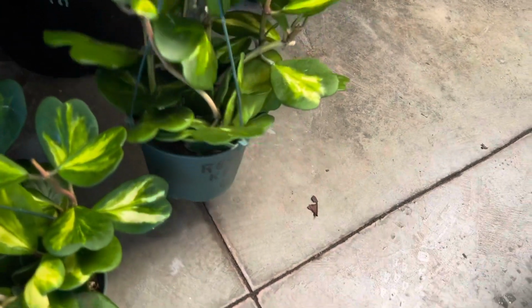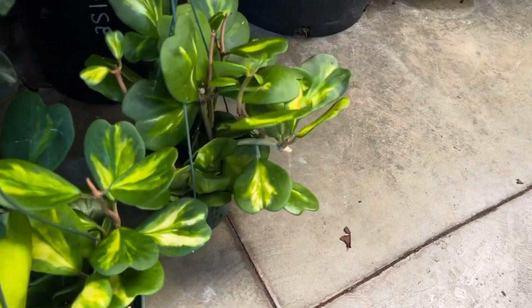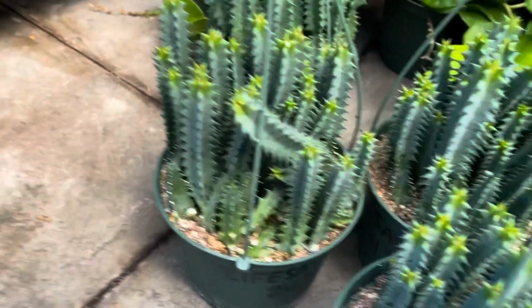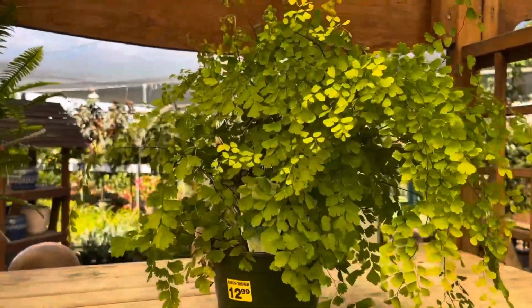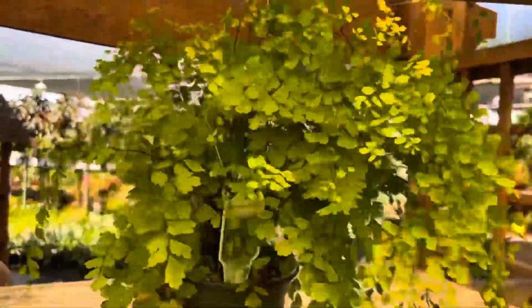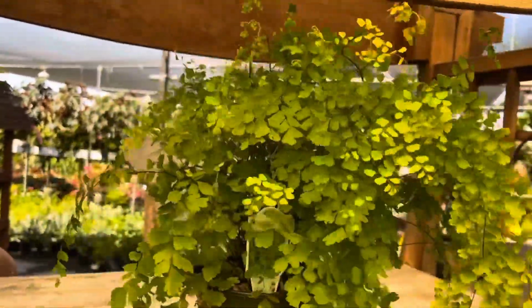Ooh, look at these. Inner variegated Hoya carnosa. These are very pretty. $61.99 for these. And $24.99 for these Huernias. It is hot in here, so let's go outside. Oh man, these are only $12.99 and I paid $16.99 at Plant Depot. I got gypped. Well, joke's on me because it's hot out here too.